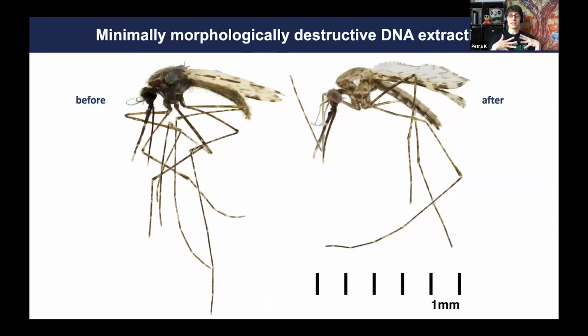Because again, these are limited samples. No one's going to go back to the 30s and the 40s to collect more samples. So we need to be very careful with them. And this is why we worked on this minimally morphologically destructive DNA extraction, where this is the same sample before extraction on the left and after extraction on the right. So you can see that the sample lost a few legs. It's a bit less colored. You can especially see that the eye pigments are gone. So the eyes are translucent now. But you can still clearly define morphological features on this mosquito.